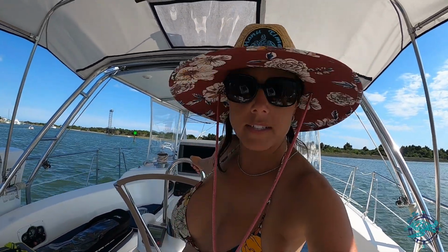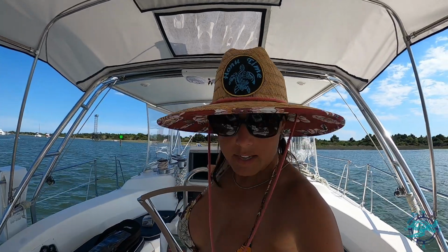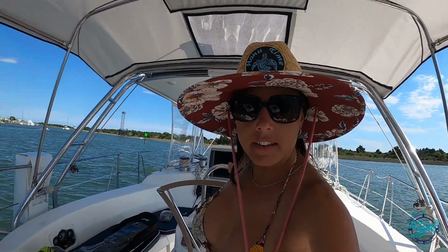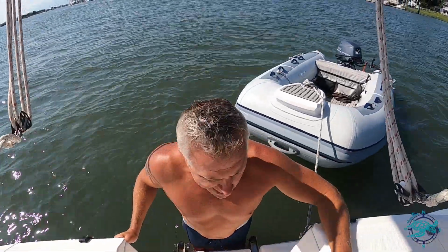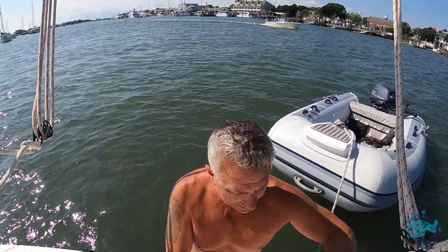Josh has got his mask on. He's gonna jump in the water and do a quick dive under the boat and see what it looks like down there. I just wanna, after that last week's trip, make sure we didn't pick up anything on our rudder or our prop, like a crab trap.